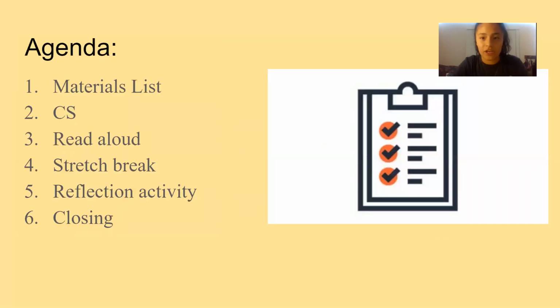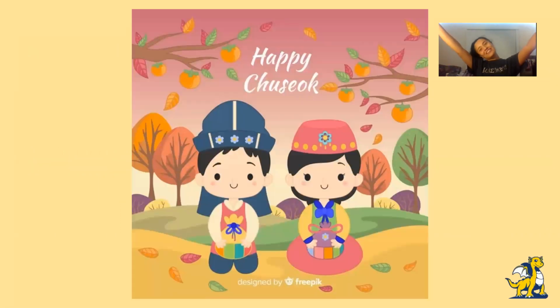Alrighty, let's get started. So you already know the agenda. We are going to go through our materials list, then we're going to do a Chuseok celebration, then our read aloud, then our stretch break, our reflection activity, and then our closing, okay? So first things first. Happy Chuseok, everybody. Happy Chuseok.